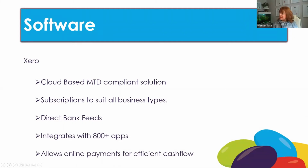into your business. There are specialist ones out there for landlords, for farm accounts and all sorts. So having the basic Xero and then integrating something else with it gives you a really bespoke system that will be useful for you. And it allows online payments for efficient cash flow. You can send your invoices. There'll be a link on there. People can click on the link and pay directly with Stripe, GoCardless, etc. So it is a really good system.